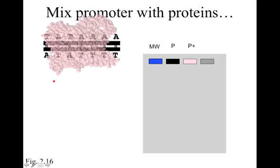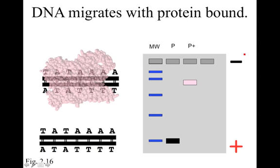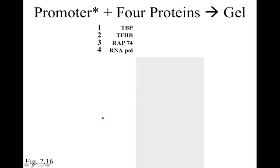This time, they added RNA polymerase to the promoter sequence. They took this sample and put it in the lane with P+, shown here as pink. They performed the electrophoresis, turned on the current, and you can see that the band with the promoter bound with RNA polymerase migrated much slower, meaning its collective molecular weight was very large compared to the P lane, where the promoter migrated all by itself, a smaller molecular weight. That's the method they're going to use, so let's look at the real experiment.